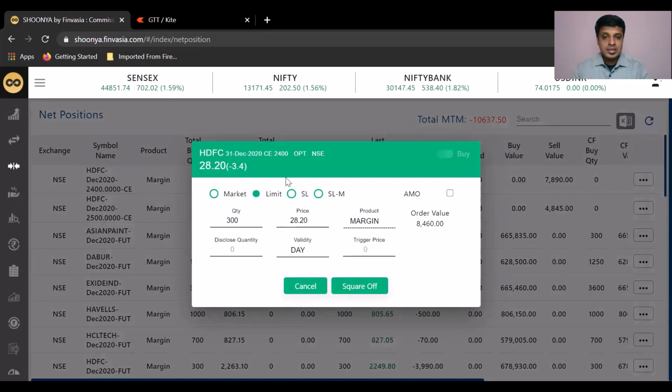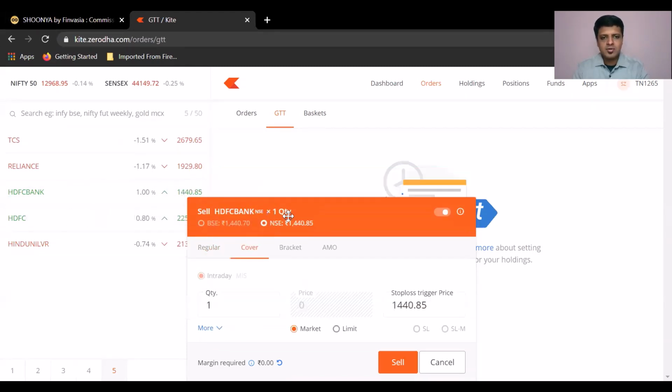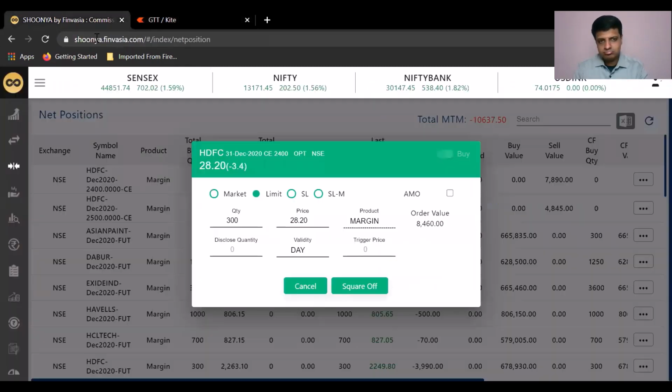Okay. The other challenge for Shoonya is that they don't remember, by default I think the product becomes intraday. I haven't checked around and seen if I can change that. But Kite is a little more intuitive. It tends to remember what you did before. Okay. Of course, they have cover order and bracket order, which Shoonya doesn't have as of now.